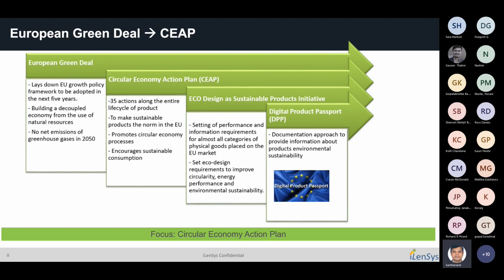With the European Green Deal, mainly what we are looking at is decoupling the economy from the use of natural resources, where resources are taken and reused, and we are not excavating new material from natural resources. So there comes the Circular Economy Action Plan. There are 35 actions along the entire life cycle of the product to make it more sustainable, promote the circular economy and encourage sustainable consumption.